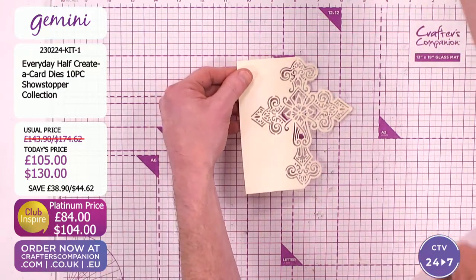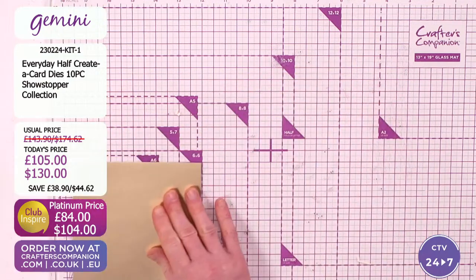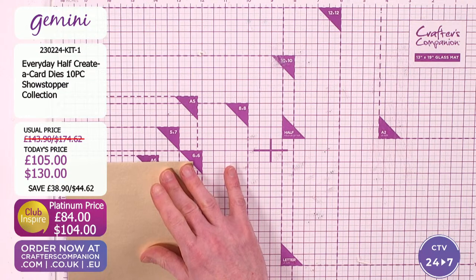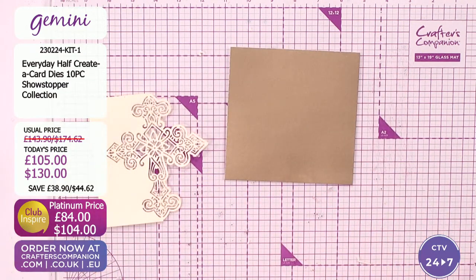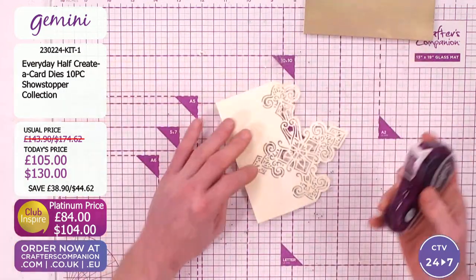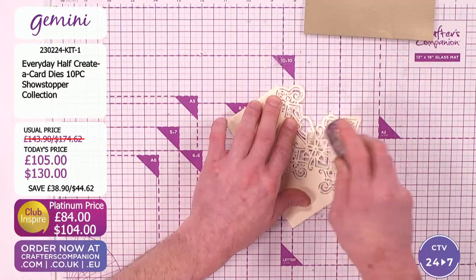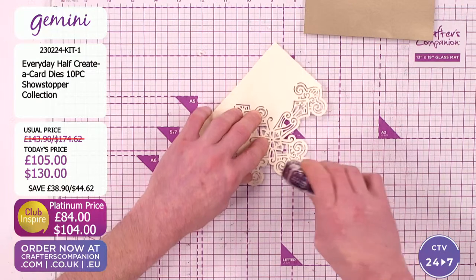So I've gone in with my luxury gold cardstock. Oh, wow. And I've gone in with the satin. You know how much? Some say satin, some say matte. Is that from the 30 sheet collection, yeah? It is, yeah. And I've cut it to 5.75 by 5.75. And I'm going to go in with my dotted tape runner. So we're going to add the dots and we're going to add all the dots all the way around.